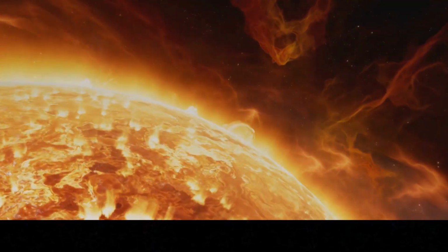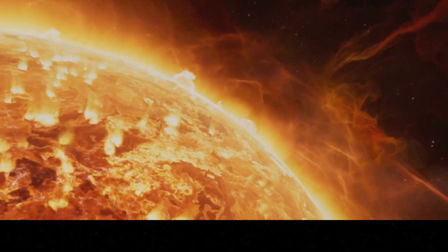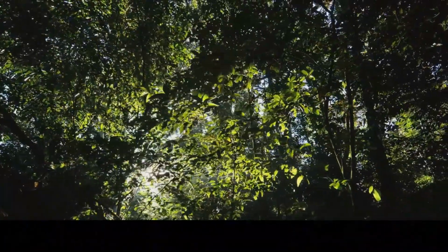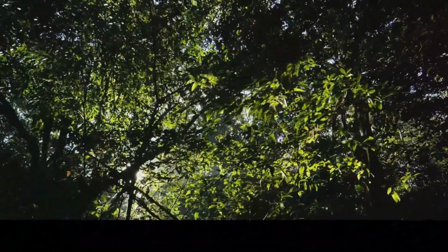This energy is so vast, it fuels life on our planet, from the smallest plankton to the largest blue whale. It warms our oceans, drives our weather, and powers photosynthesis, the process that allows plants to convert sunlight into food.